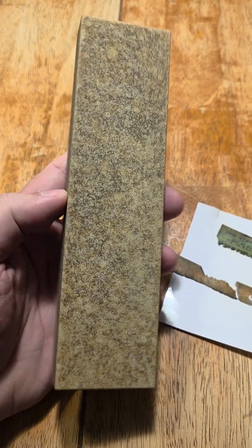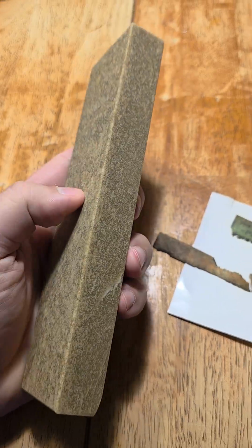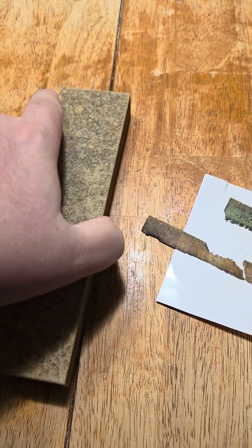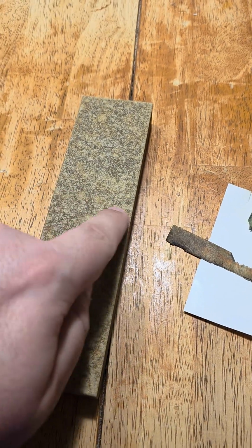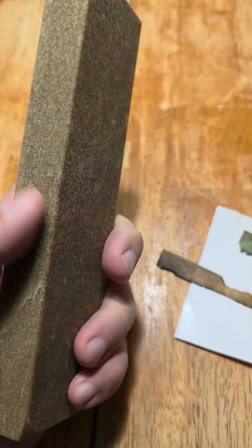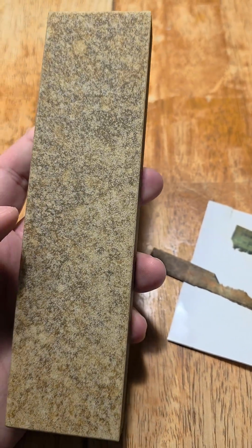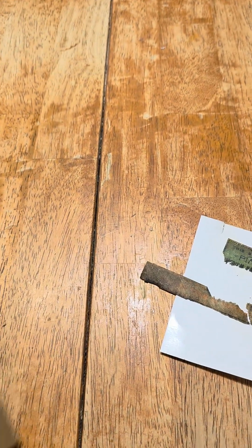This is a Washita oilstone. It is lapped and chamfered on both sides. It is 8 7/32 of an inch long by 2 1/8 of an inch wide by 29/32 of an inch thick. Specific gravity calculated by a submersion method is 2.4186.